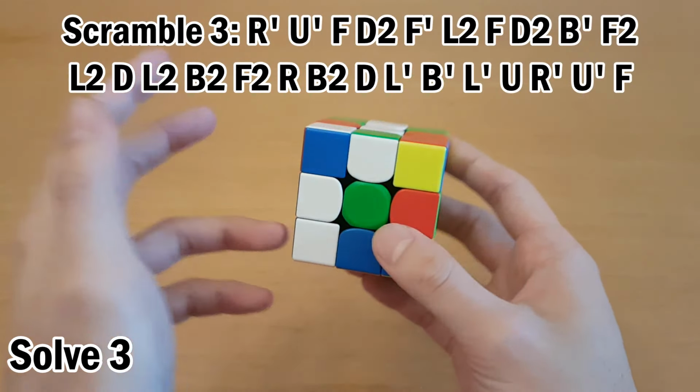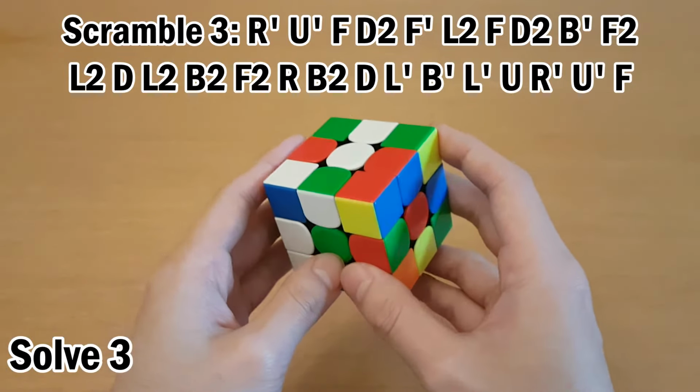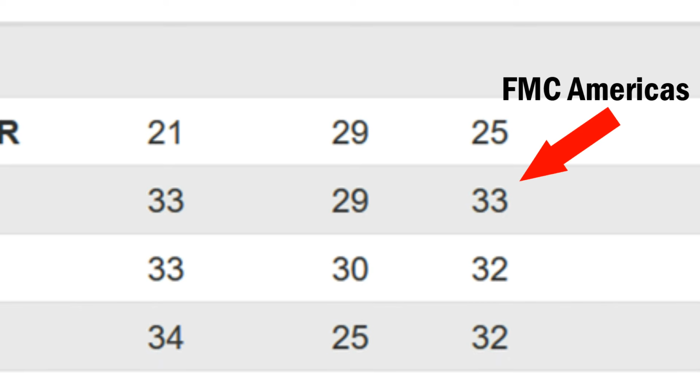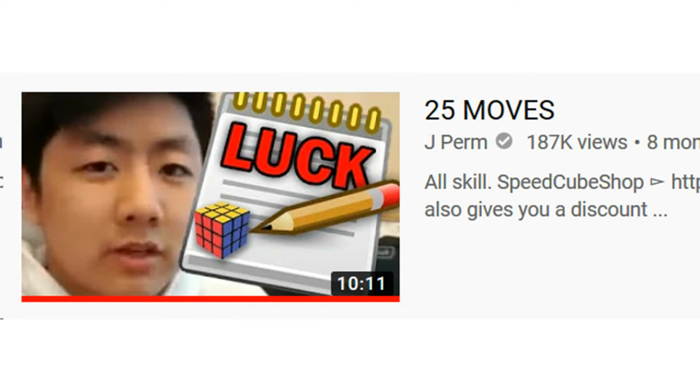So going into the third scramble, I was kind of stressed because I knew I had to get 32 or better to get the national record mean. I usually get under 32, but if you look at my competition results, that doesn't always happen. If the scramble's unlucky enough, like it was at FMC Americas, I hated every single one of them, then I might not get 32. So yeah, I've said before, fewest moves is highly luck-based.